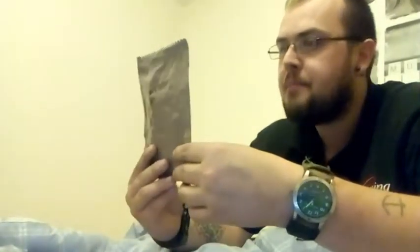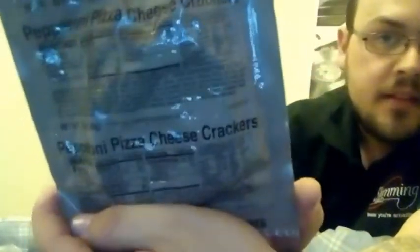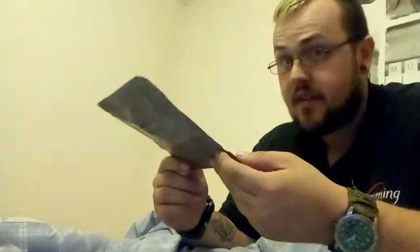Trust them to put this in. M&M's. It's the peanut ones. They're celebrating 75 years of being awesome. Sorry if my head looks chopped off-ish. It's very hard to do it. But hey-ho. And also we have pepperoni pizza cheese crackers. Can you see? So they look rather delicious, I must admit.